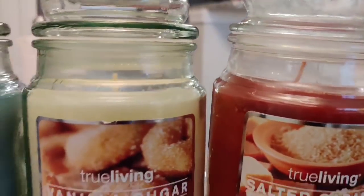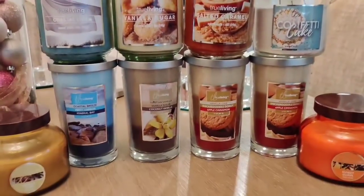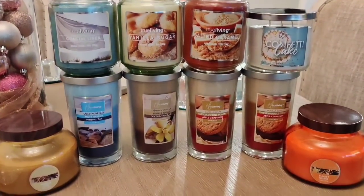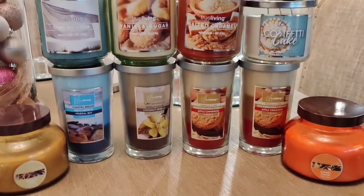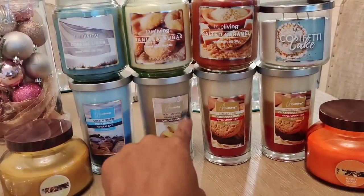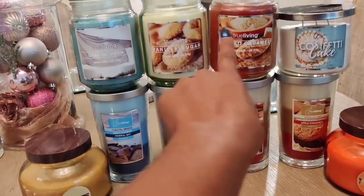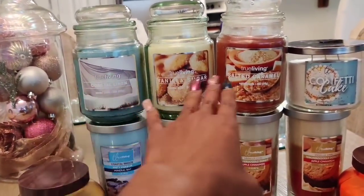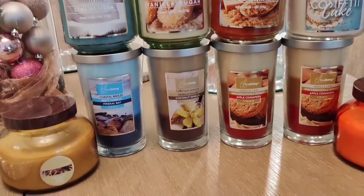I should have asked them when their trucks come in so that I'll know. But look at that. Ooh, so good. So good. I'm going to see how long these right here burn. I know these have a good burn time. I already know these ones with the grandma tops have a good burn time. At least I know the other one in my bathroom does.